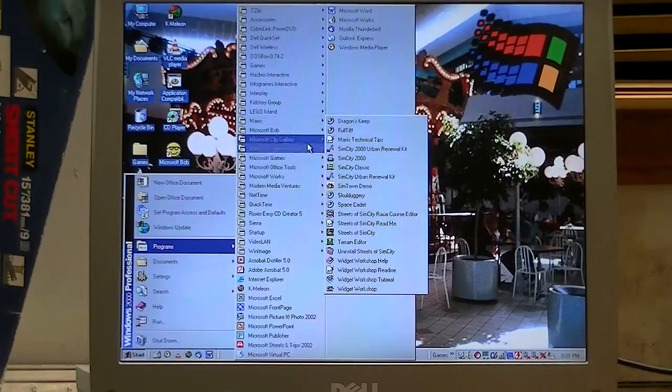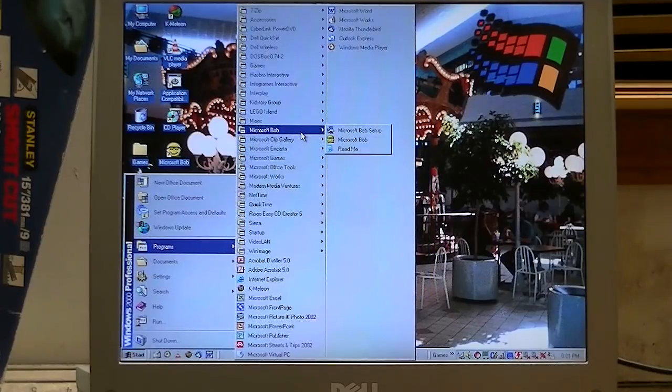Got our Maxis games on there. Even got Microsoft Bob. I actually did have Microsoft Bob on my original 1150 back in 2005 when I first discovered it. Ran just fine on XP, believe it or not.